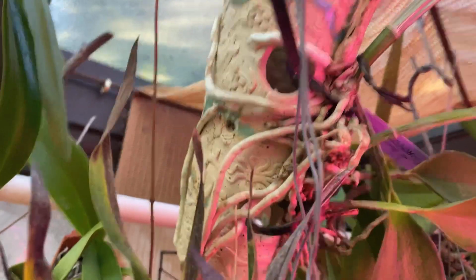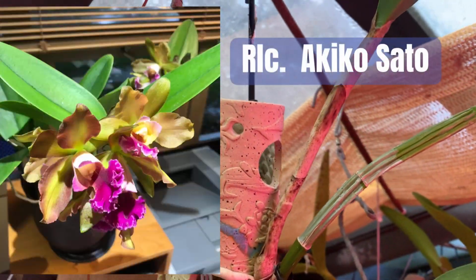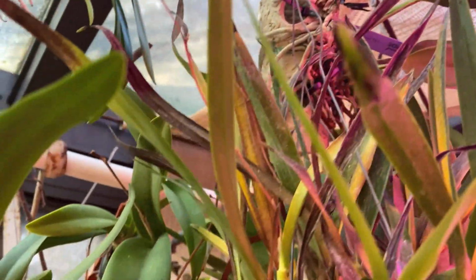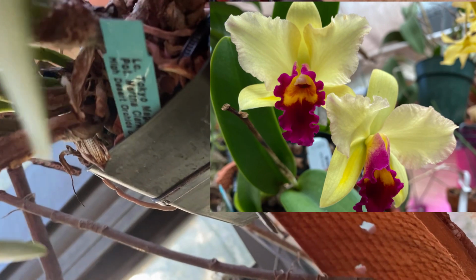Didn't put up a flower spike, but it's been less than a year that it's been on that tube. But you know what I'm talking about, I'll put the name of the plant up. And this Cattleya back here that is kind of hidden. Well, it's hidden now, but there is the tag. It's Tokyo Magic times Martha Clark.